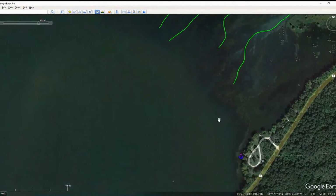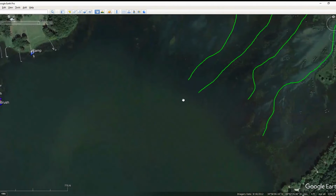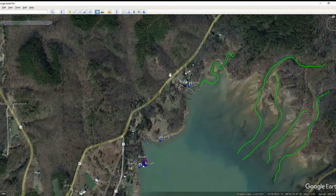So you can see you could actually get out here off the edge of this vegetation and just fish the outside edges of it and probably have some pretty good success, especially around those areas where those little channels are. You could find fish collecting in those areas for sure. So take a look at that. Also make sure you go back in here and take a look at that spot.